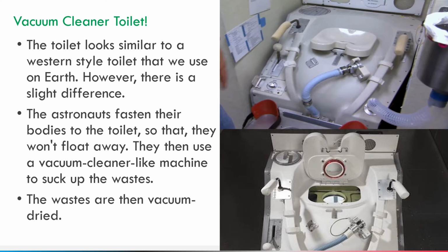Can you imagine a vacuum cleaner toilet? These toilets look similar to a Western style toilet that we use on Earth. However, there is a slight difference. The astronauts fasten their bodies to the toilet so that they won't float away. They then use a vacuum cleaner like machine to suck up the wastes. The wastes are then vacuum dried.